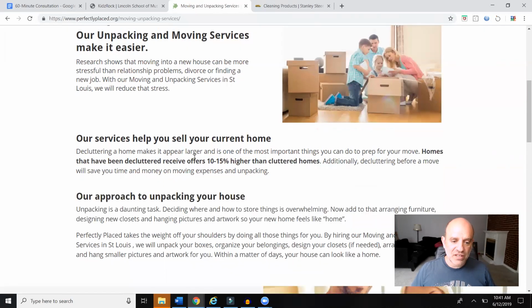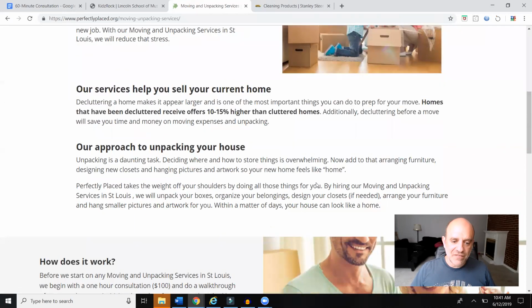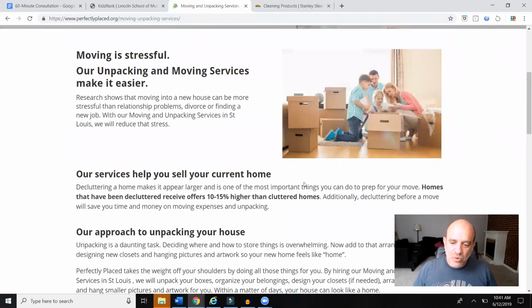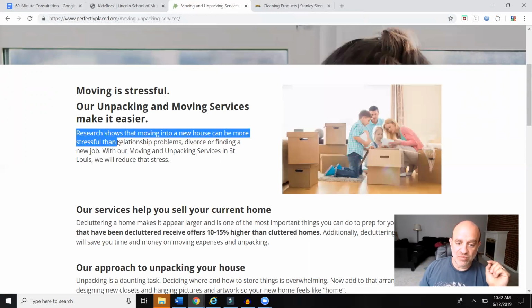And look at how they're bolding some of the featured stuff here. So this is really good. Decluttering a home makes it appear larger. Oh, I want that. And it's one of the most important things you can do to prep for your move. So this is really good sales copy. They're not talking about themselves and what they're going to do. They're totally focused on you, the customer, and your life. They're saying, we understand the stresses in your life. We understand the stress of moving more than you do because we've studied the research. And research shows that moving into a house can be so stressful.